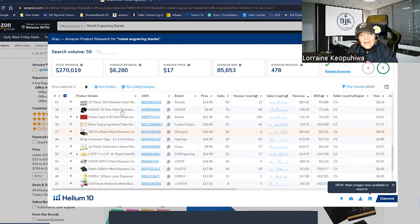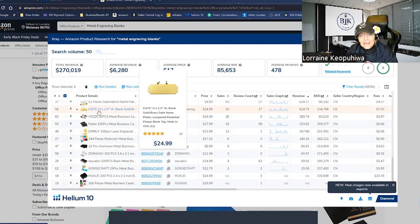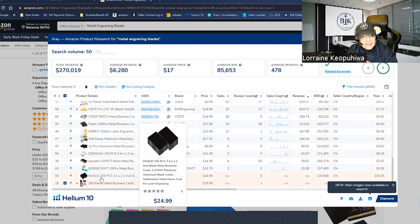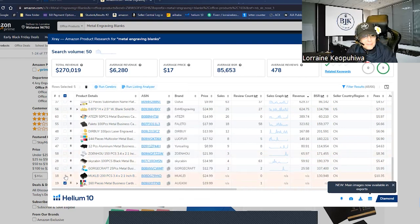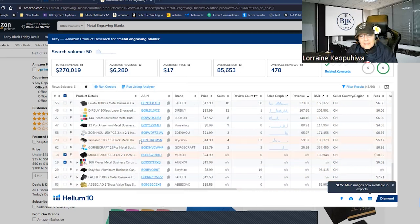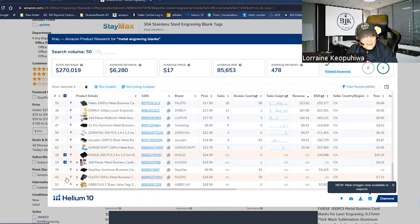All right, so I will still want to go down. There's a 24. This is name plates, pieces of metal, business cards. Okay, so that's a good one, and this is a good one. So I have a 19 and a 24. Then I'm going to keep scrolling down. Anything else? No, okay. So I have enough right now.